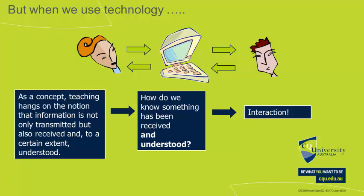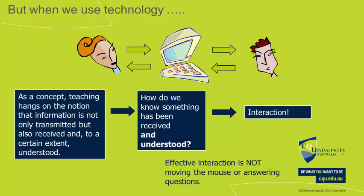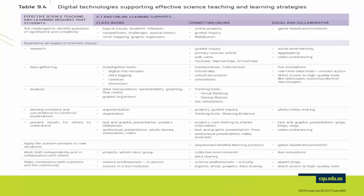Being in the zone of proximal development, being with the more capable other or being the more capable other, and then interacting with the other person. So effective interaction is not just about moving a mouse or answering questions. It's about teaching. Teaching in that digital environment.